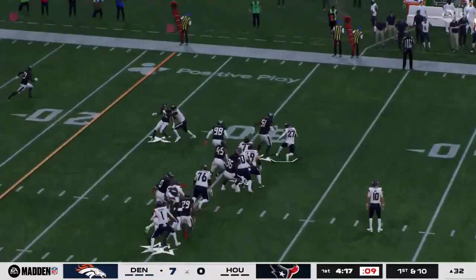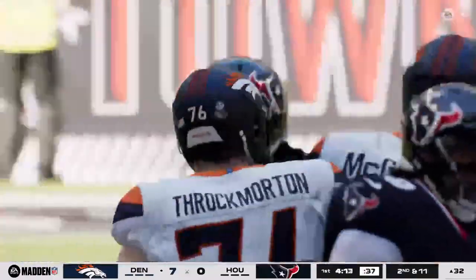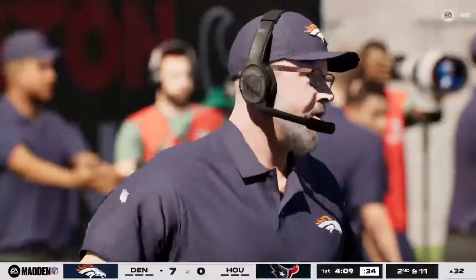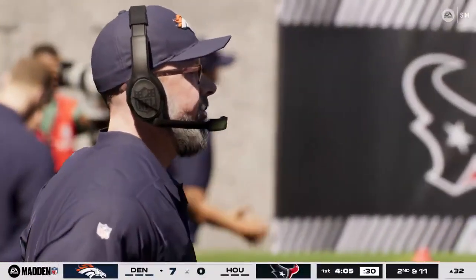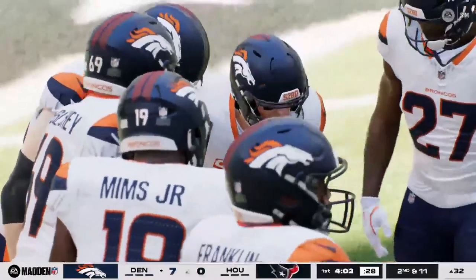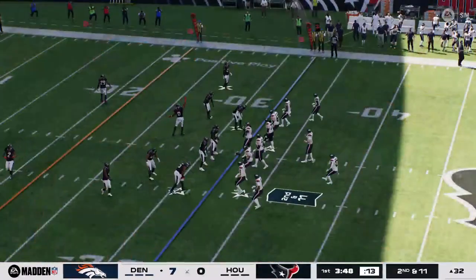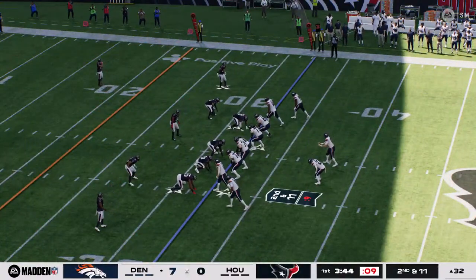A shotgun snap and a give to Dobbins. And they're going to stop him right at the line of scrimmage. Just no cutback lane to be found whatsoever. 2nd and 10. Sometimes you just sit back and marvel at what he can do defensively. Speed, strength, quickness, he's the whole package. And that package just wrapped up the runner for a loss. Maybe just a slight detour on what's been a strong drive.